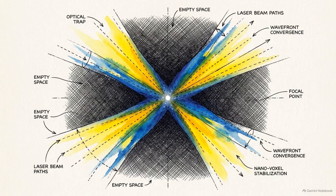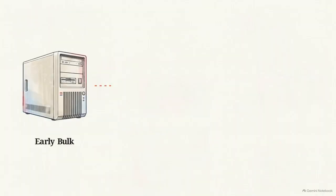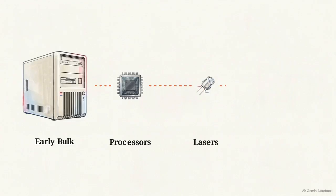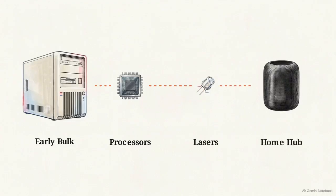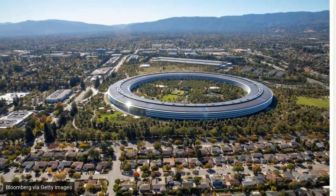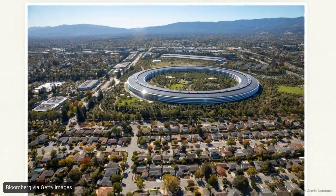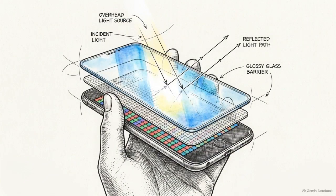Now that the fundamental hurdle of trapping light in empty space has been cleared, the path forward is a process of refinement. Over the next decade, the processors will get faster, the lasers will shrink, and the hardware will eventually become small enough for a home environment. When that happens, the giants of the tech industry will face a massive economic disruption. Trillion-dollar companies like Apple and Samsung have built their entire valuations on the foundation of the flat screen, selling us expensive pieces of glass that we carry in our pockets or mount on our walls.